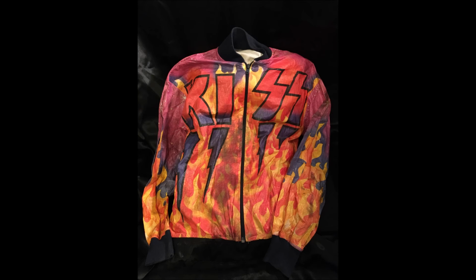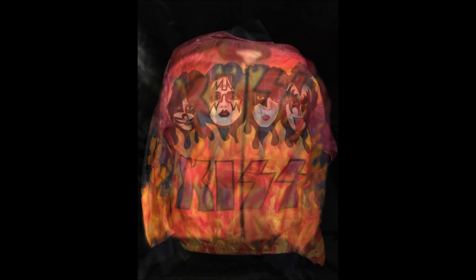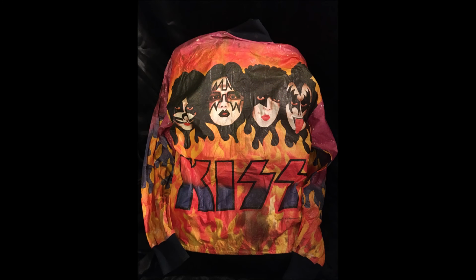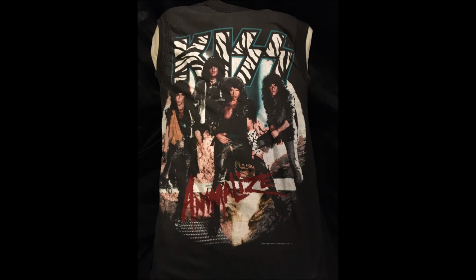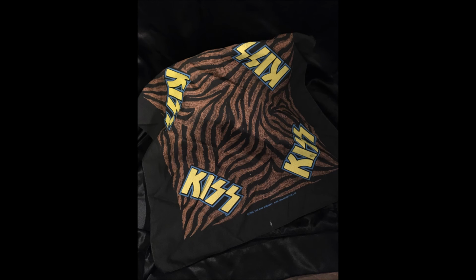This is Tyvek. I know I spilled root beer on the front, but I don't know what happened to the rest of it. It's all stained up the rest of the way. My brass belt buckle. I wore this constantly. This is just a sleeveless t-shirt I had. It wasn't from a concert or anything. Just thought it was cool. From the Animalize era, it's a bandana.